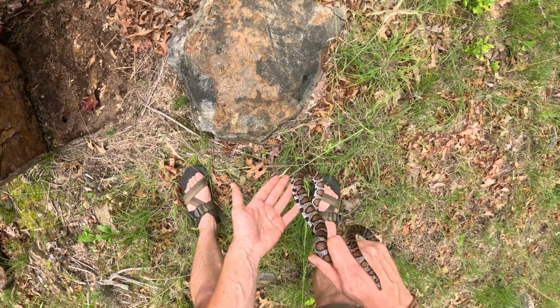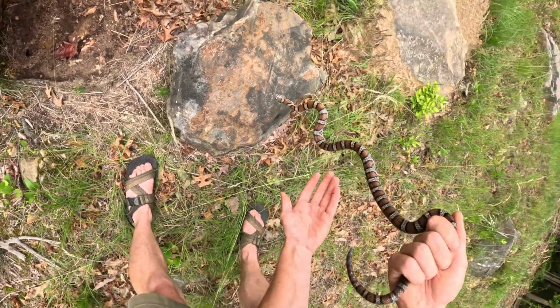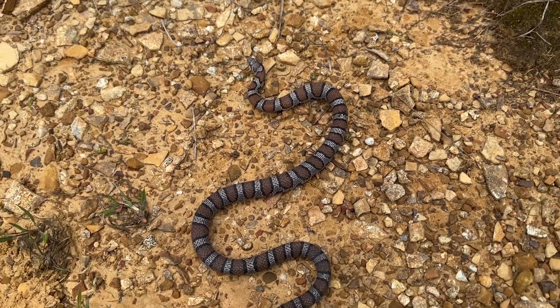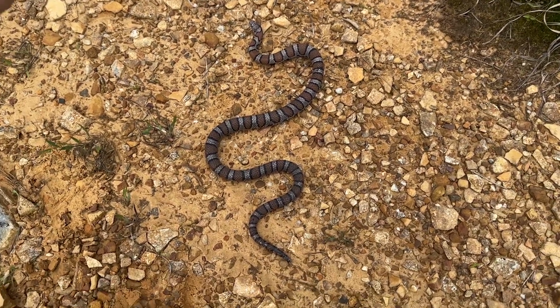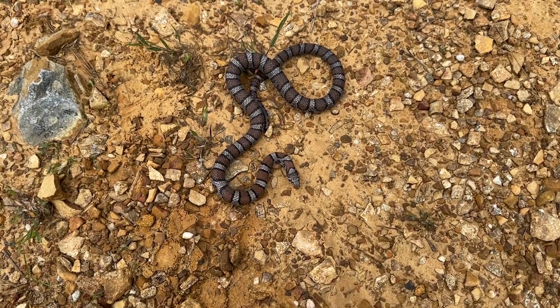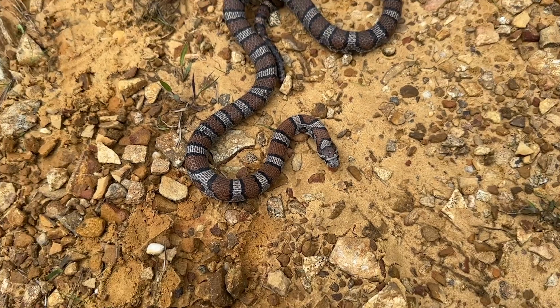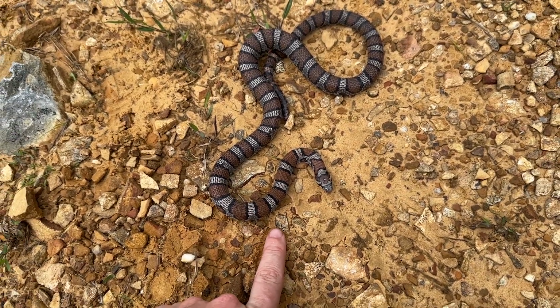Oh man, the bands are so even and perfect. 3 milks in like an hour. So that thing is stunning. Like, it's not the most colorful milk, but that's perfectly fine because we don't judge milk snakes based on their color around here. We judge them based on everything else. And this thing ticks all the boxes as a great one.